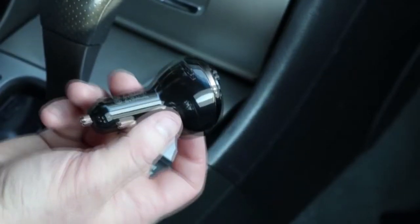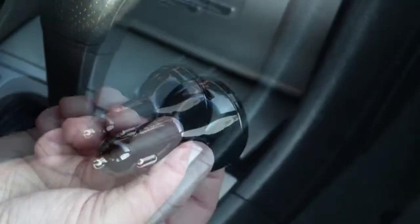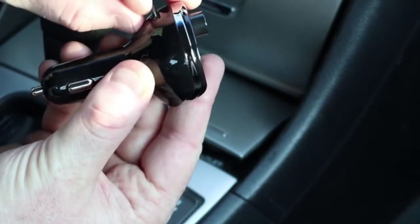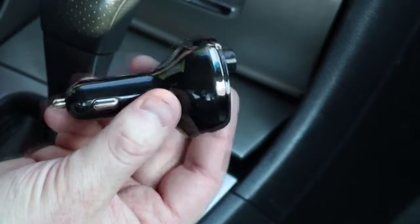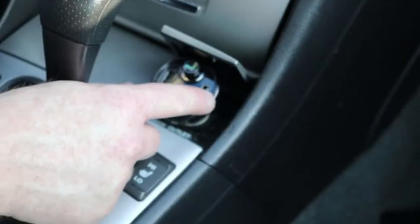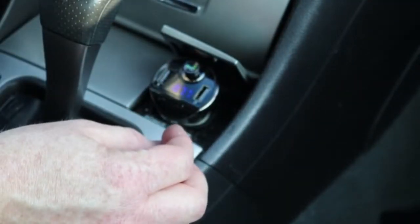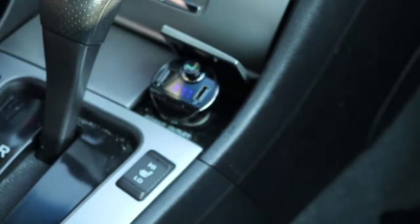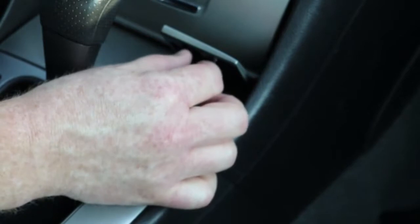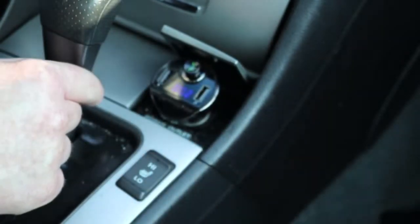Now let's look at putting in a TF card or a micro SD card into the slot on the side. Here we insert it into the top, and then we click it until it locks in. Plug this back in. And then we have these same controls. We can play and pause, turn up and down the volume, and skip to the next song.